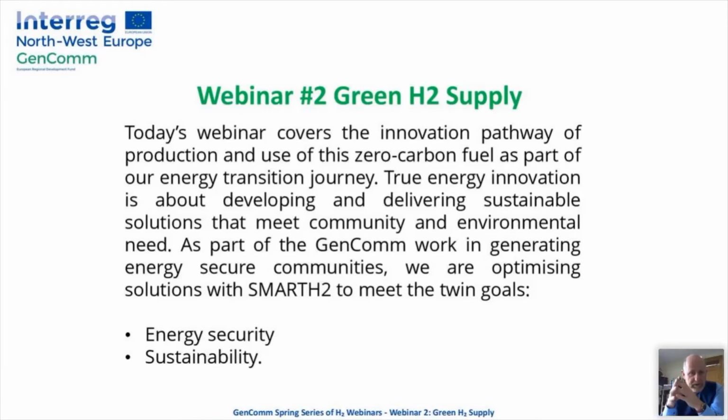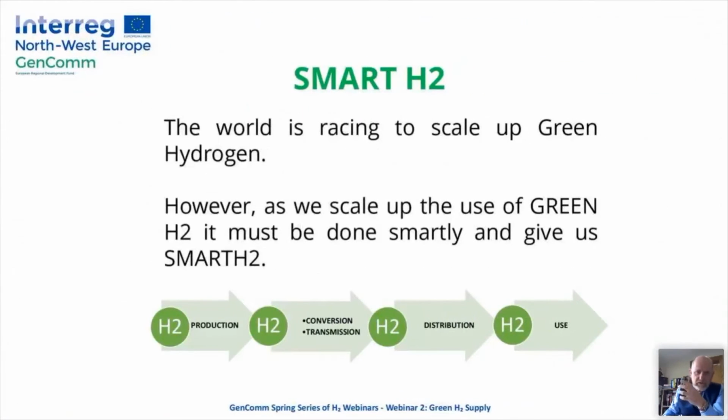True energy innovation is about developing and delivering sustainable solutions that meet community and environmental need. Our work in GenComm in generating energy secure communities, we want to optimize smart H2 to meet the twin goals of energy security and sustainability, making sure that we're able to use smart H2 to scale up green hydrogen. As we look across the whole of the supply chain from production, conversion, transmission, distribution and use, we want to use it in a smarter way, a more commercial way, and a more technically, environmentally and safer way, where we can really get the full benefits, just beyond the commercial end, where we get the full spectrum of benefits for smart hydrogen.